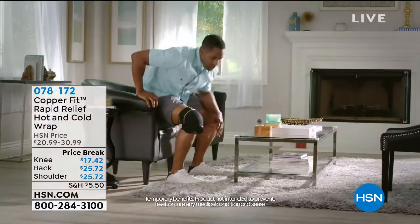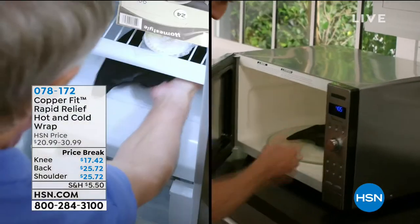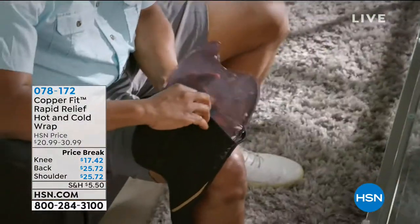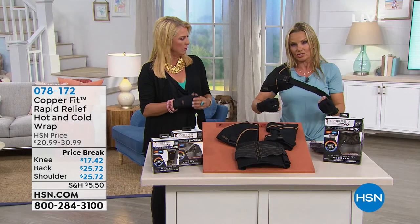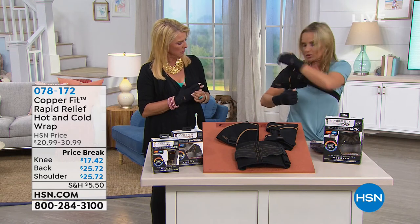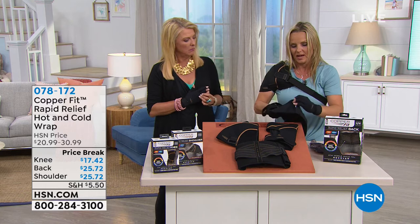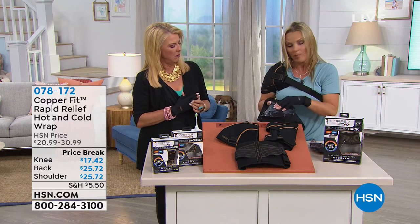Now shoulders are really tough to deal with. At physical therapy, when you have issues around your shoulder joint, they would put a big ice pack and you can't move, or you have to put a heating pack on and you're tethered to the wall. So now it's all about getting you back in motion, right? You can put your hot and cold therapy in, it just slips inside. I've got one here. Inside there's a pocket. You get one for each area in the shoulder. You pop them in the microwave.